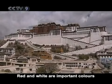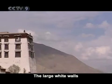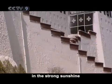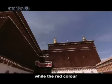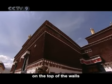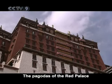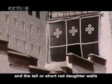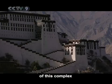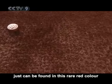Red and white are important colors in the traditional Tibetan buildings. The large white walls of the Potala Palace reflect tranquility and peace in the strong sunshine of the Tibetan plateau, while the red color, representing power and dignity, is augustly presented on the top of the walls. The pagodas of the Red Palace and the tall or short red parapet walls, the precious red, stretch out the solemnity of this complex. And Myanmar grass walls can only be found in this rare red color.